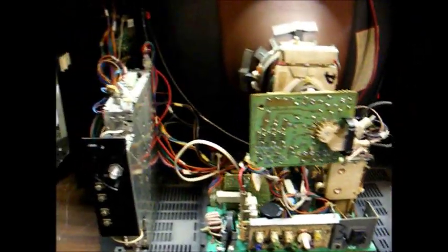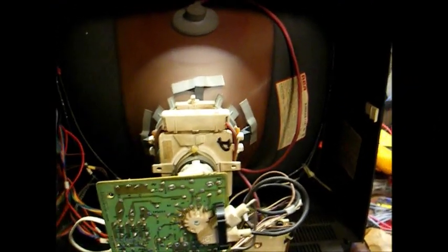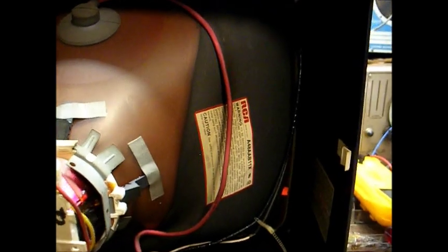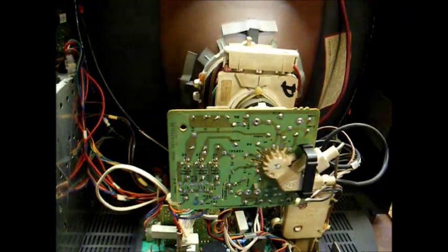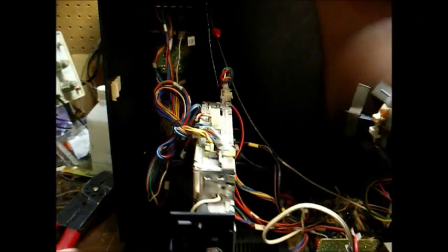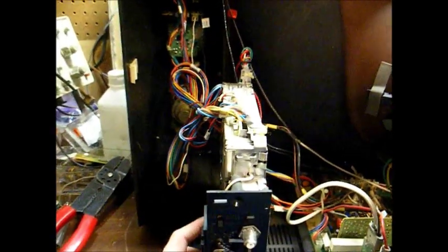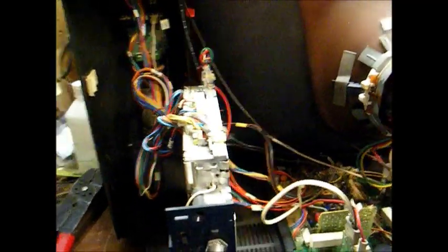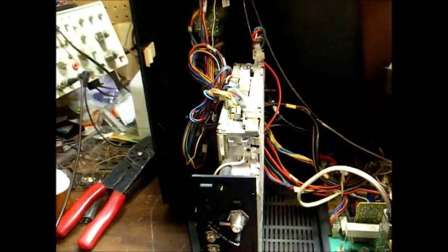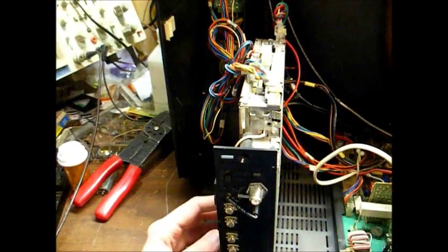Now let's pull the back and see what we have here. And here we are with the back removed. It looks fairly clean on the inside, which means this set probably doesn't have a lot of hours on it. And you can see it has an RCA branded CRT. This is the main chassis, the CRT socket board. This is what we technicians call the MTT module. This is the actual tuner and tuner control module in the same can. Older RCAs had separate control and tuner modules, but this has everything built together.